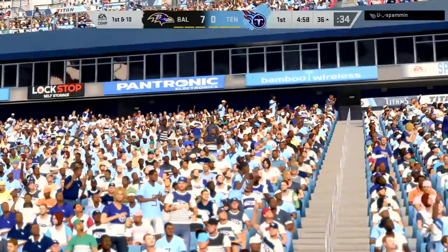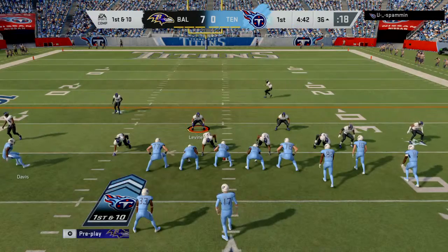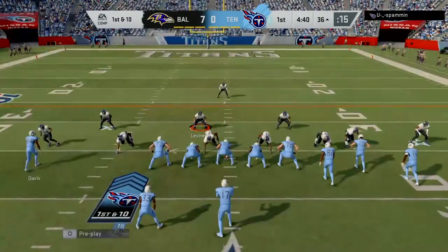I love how he tracked the football the whole way, just reached up and pulled it in, had excellent field presence to understand where he was in order to make that play happen.